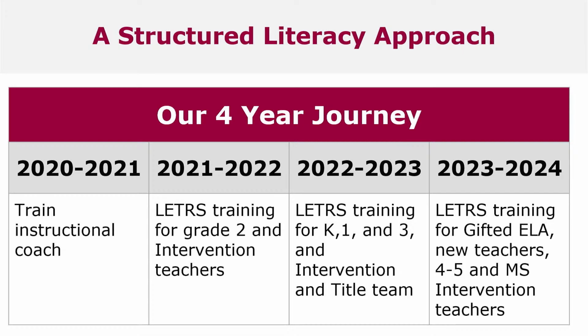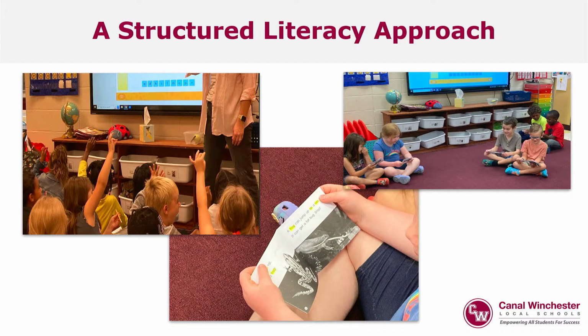This graphic here shows you that this has been a 4-year journey we've been on. Back in 2020, we trained Alyssa in all of this instruction so that in 2021-22, she could give that LETRS training to the grade 2 teachers and intervention teachers. Last year was our largest cohort of teachers that we trained with LETRS. Kindergarten, first, third, intervention, and our Title teachers we trained. And then this current year, we're training our gifted English language arts teachers, any new teachers in grades K through 3, 4, 5, and middle school intervention teachers. So we just wanted you to see that this shift has been going on for years.